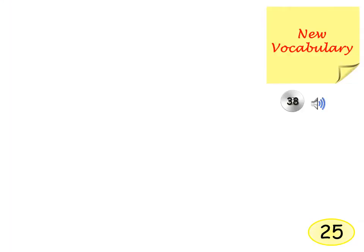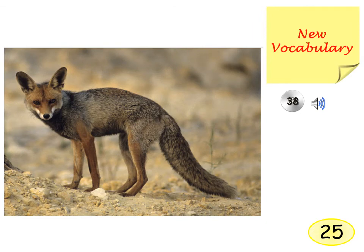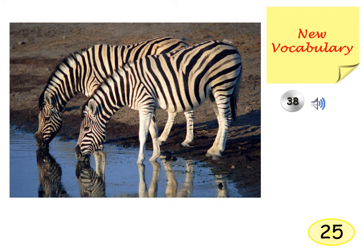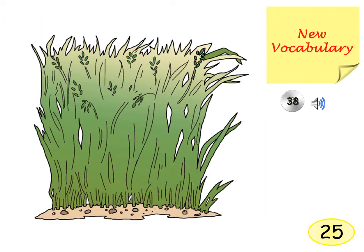Unit 4, Lesson 2, New Vocabulary. Listen and say. Deer. Fox. Hippo. Zebra. They eat. Grass.